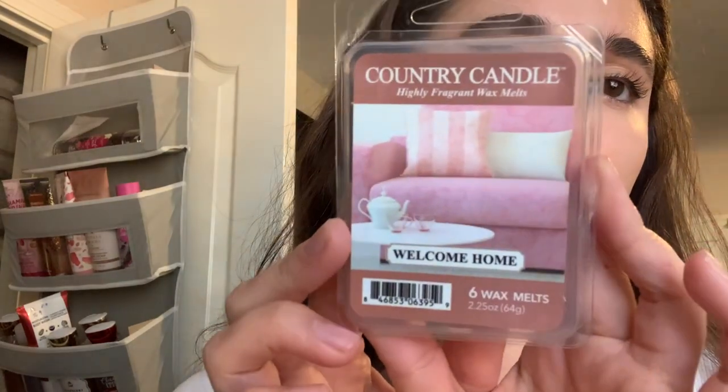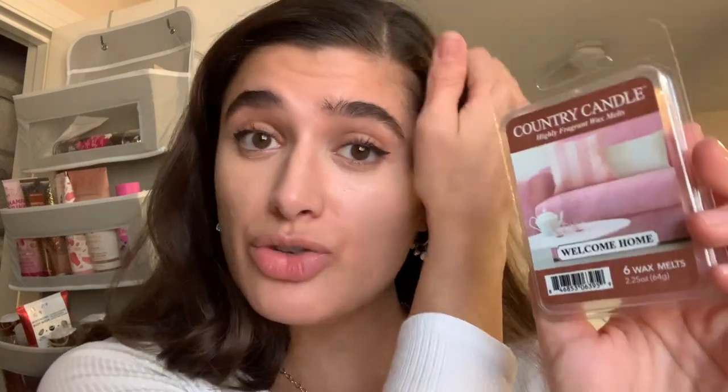And then we have Welcome Home, which I thought would just be a nice year-round one. I don't really remember the scent notes on this one, but it smells nice. It's a very simple fragrance. It reminds me of something that I had from Walmart, but I can't remember what the fragrance was. It's just a very simple, almost laundry, almost sweet scent. So this one was good.